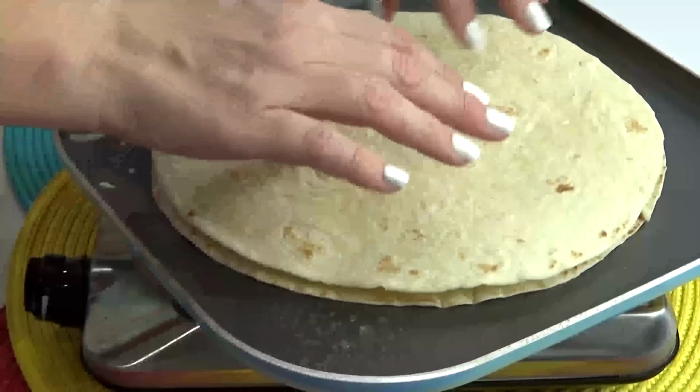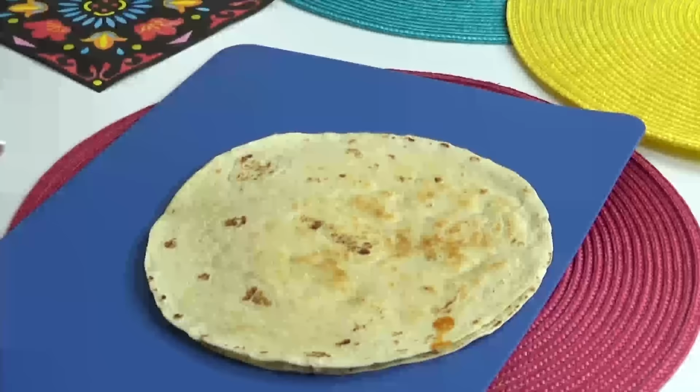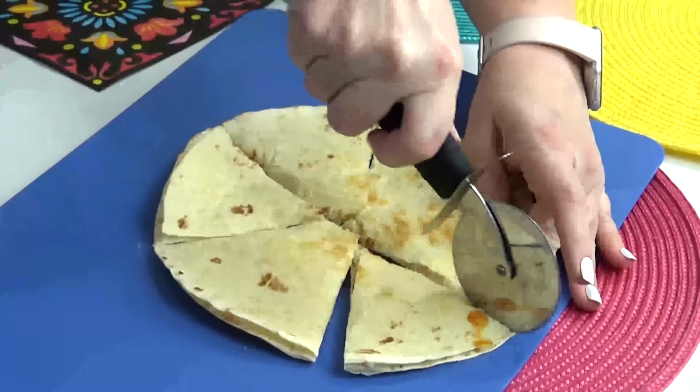Now, where we used to live in California, there was this little Mexican restaurant, and I would always order the quesadillas with carnitas. So it was just the cheese and the shredded pork, and it was so, so good. Unfortunately, I haven't been able to find a similar restaurant here in Florida. So next time we go back to visit our hometown, I definitely want to stop by that restaurant. Because in my opinion, they make the best quesadillas ever.